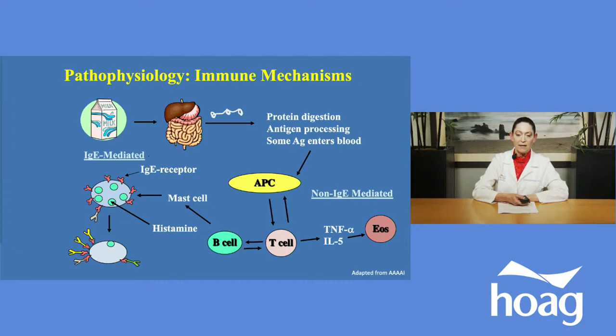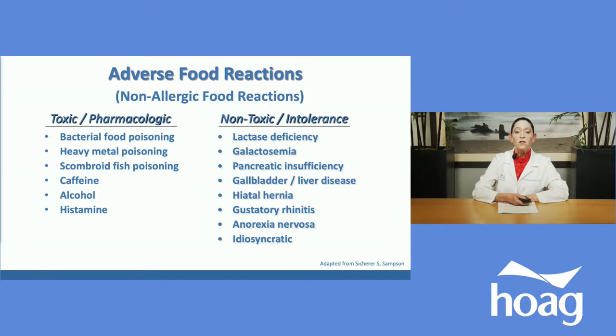When a T cell stimulates a B cell, B cells produce antibodies, which include the allergic IgE antibody. The IgE antibody here is shown as that Y-shaped character. The IgE can attach to IgE receptors on allergy cells, including mast cells and basophils. In this picture, we're showing a mast cell. When the food enters the body and is presented through the immune system to these cells, it can then attach to these IgE molecules. And then, like a key unlocking a door, forcing these mast cells to break open and release their contents, including histamine and other mediators that are responsible for the allergic reactions, including hives, vomiting, diarrhea, and even anaphylaxis.